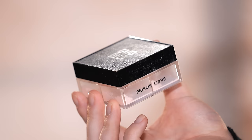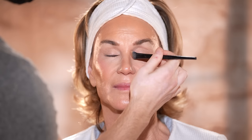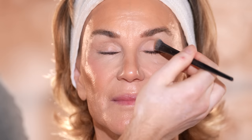Next up, I'm taking this Givenchy Prism Libre Loose Setting Powder and using this to set the concealer into place along with the T-zone area as well. So here's the thing. Everyone is going to be different. I personally always use powder on clients, whether they're 10 years old or 110. It doesn't matter to me, but you'll notice here, I don't use a lot of powder and I don't apply it everywhere either because it truly is all about the placement and also the quality of powder.